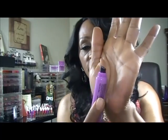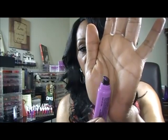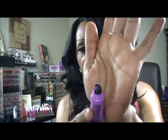So this very first one is called Koi, and it looks just like the Melted tube. So I will give you a swatch of these. They both contain the same amount of product. Now the difference in the LA Girls one is it doesn't have that sponge tip applicator, it just has a little squeeze spout. Also, the same rule applies: be very careful when you are squeezing on these. Squeeze too much and you've just got a full-on mess going on.